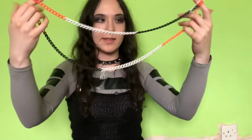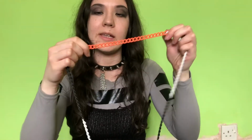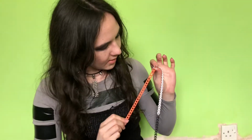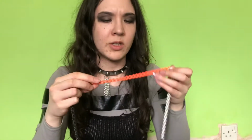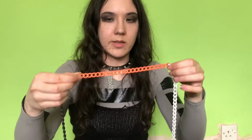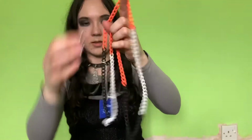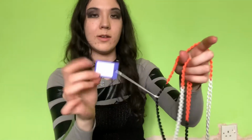And I found this necklace. I'm not sure what I'll do with the pink sections. Is that pink? It's like a really orangey pink kind of colour. So I'll probably remove this bit and make something different out of it. And this was $1.25. Now onto clothing.